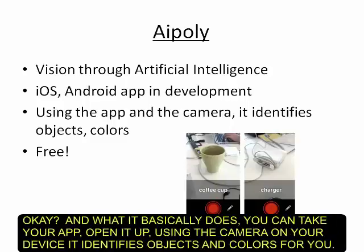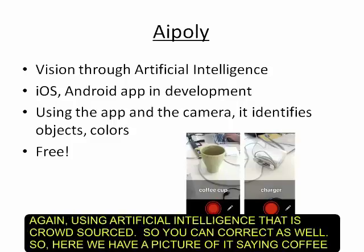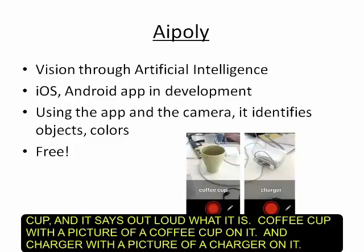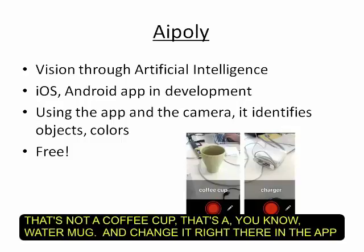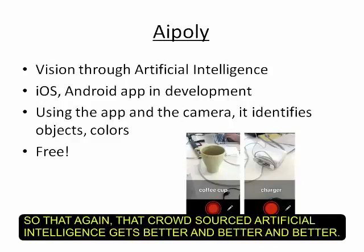Okay? What it basically does is you can open up the app, using the camera on your device. It identifies objects and colors for you, again using artificial intelligence that is crowdsourced, so you can correct as well. So here we have a picture of it saying coffee cup, and it says out loud what it is. Coffee cup with the picture of a coffee cup on it, and charger with a picture of a charger on it. And you can change it. There's a little pencil icon, so if you're hovering it over something and it's not what it is, you can fix it. You can go right there in the app in real time and say, nope, that's not a coffee cup, that's a water mug, and change it right there so that, again, that crowdsourced artificial intelligence gets better and better and better.